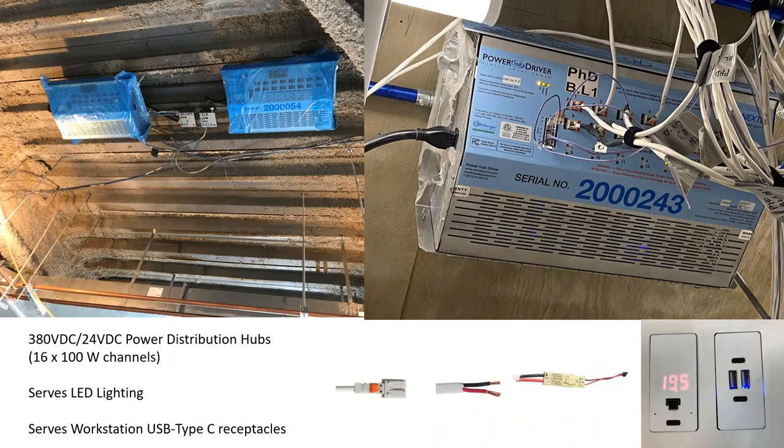So this is the power hub driver that was supplied to AGU, and it's receiving power directly from the AC system or DC system, but not at the same time, and delivers low voltage 24 volts to the various loads. So the power supply has 16 channels available, each channel able to deliver 100 watts. Only 15 channels will be used to power LED lights or receptacles. The 15th one will be designated just for the controls.